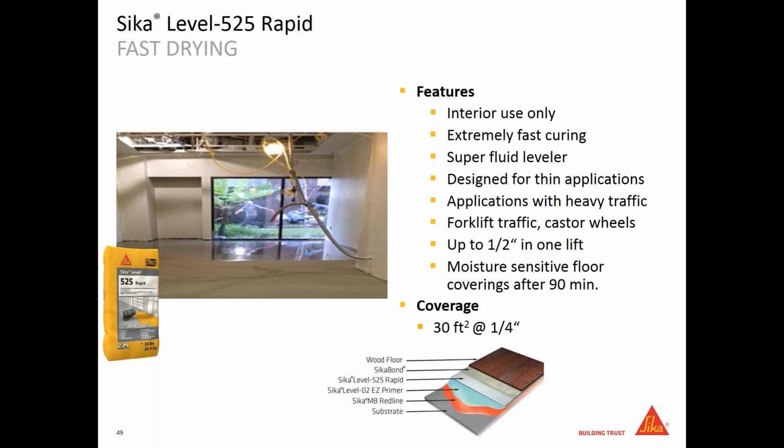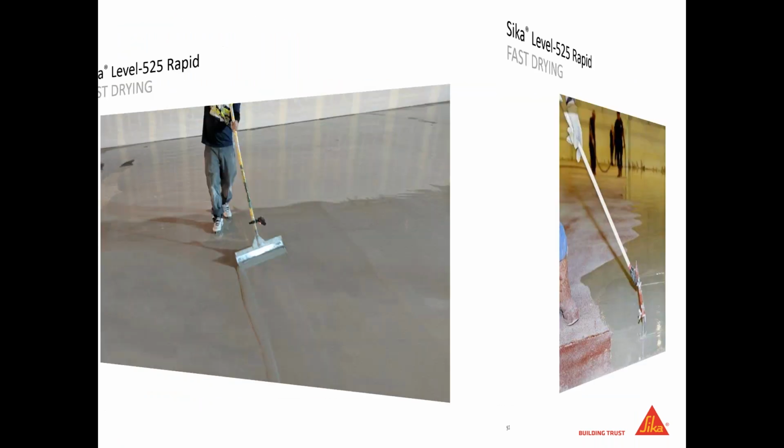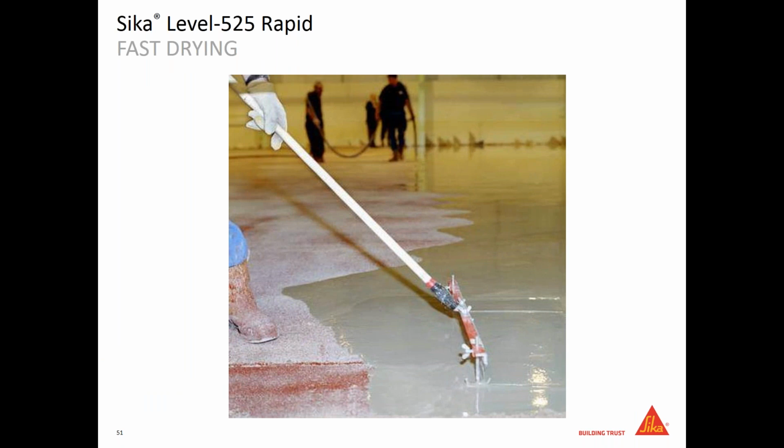On the next slide, we can see a big area that has been done with that product. This guy is just using a smoother to break the tension of our product. But it's very great flow, very easy to use, and it's great for fast turnaround jobs. On the next slide, we can see the same thing. It was a big area, worked with our Sika Redline broadcast for fast turnaround jobs.